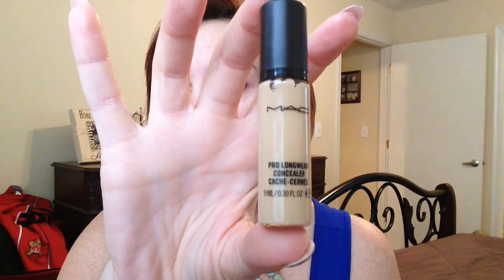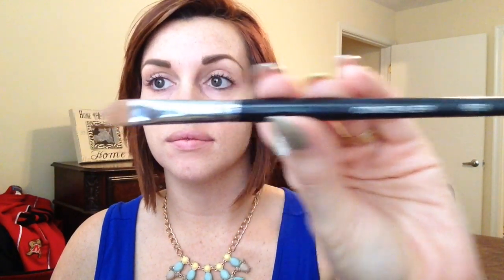So this is MAC's Prolongwear Concealer. I am so obsessed with this stuff. I use it for all of my weddings. I use it on myself every day. It is a full coverage concealer, so I actually prime my eyelids with it. You can use any concealer brush. That was a Sorme concealer brush. It really doesn't matter.